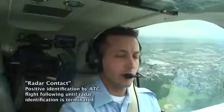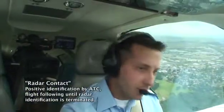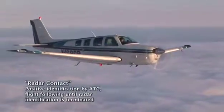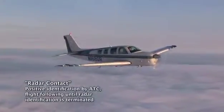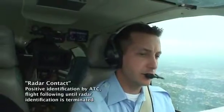Good afternoon, Seattle Center, Bonanza 169 Golf Romeo, 1300. We're VFR. 169 Golf Romeo, radar contact 3 miles west, Salem Airport, say altitude. Roger, 2,200 for Niner Golf Romeo, sir.